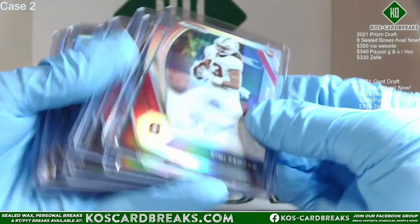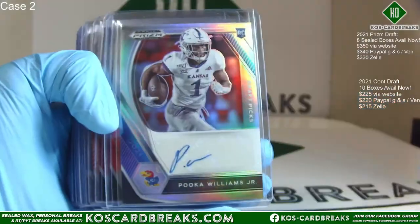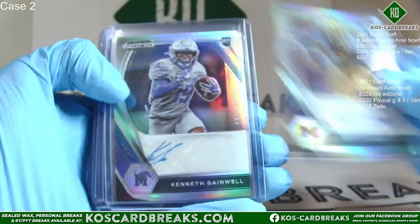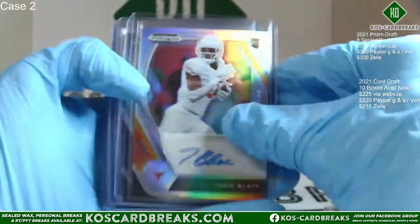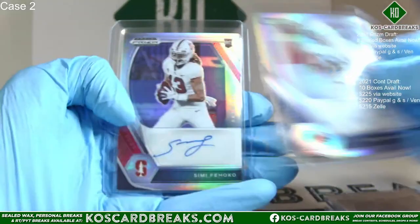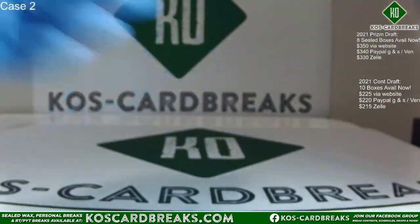Silver autos. Got more than we got last time, I believe, but still a bit rare. Simi Fuhoko, Puka Williams, Milo Effler, Dylan Moses, Shane Simpson, Quiddy Pay, Kenneth Gainwell, Nick Bolton, Tariq Black, Nick Eubanks, Spencer Brown, Shai Smith, Keith Taylor, Pat Freiermuth, and Simi Fuhoko again. I believe we had 2 of those. Yes, we did.